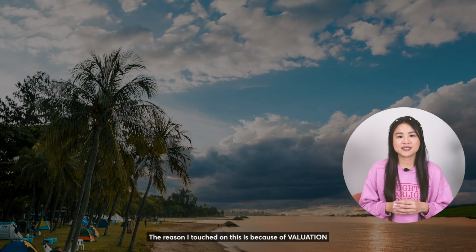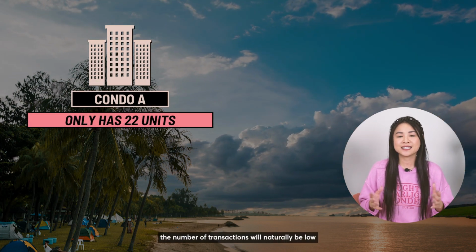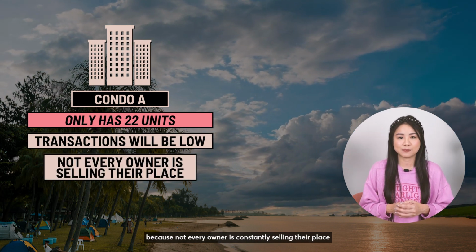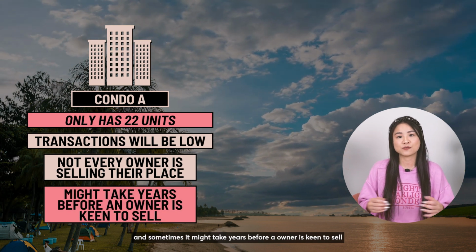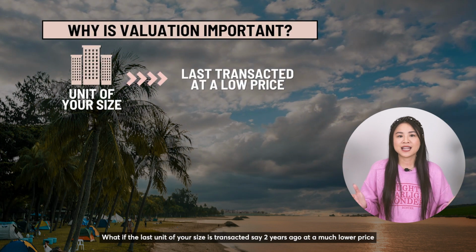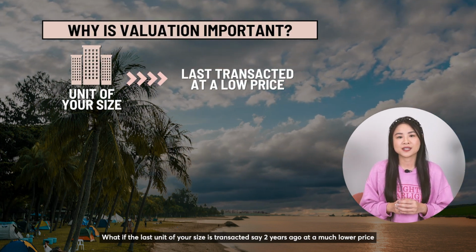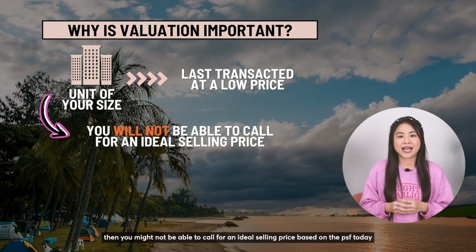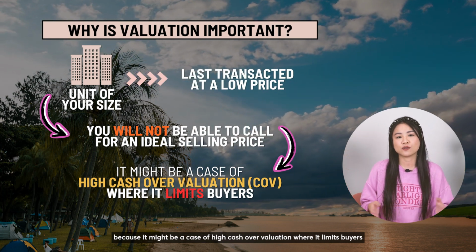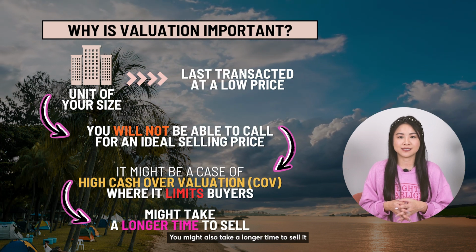The reason I touch on this is because of valuation. Because Condo A only has 22 units and the number of transactions will naturally be low because not every owner is constantly selling their place, and sometimes it might take years before an owner is keen to sell. And what this affects is the valuation. What if the last unit of your size is transacted say 2 years ago at a much lower price? Then you might not be able to call for an ideal selling price based on the PSF today, because it might be a case of high cash over valuation where it limits buyers. You might also take a longer time to sell it.